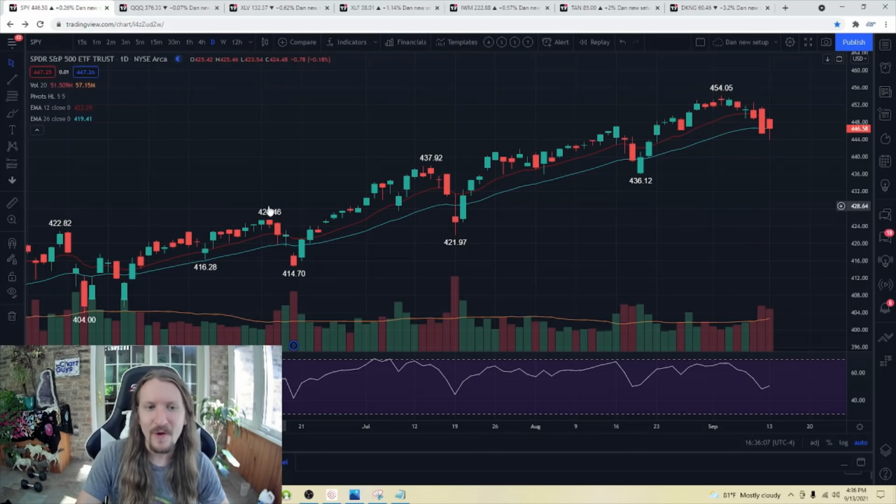We can see the pullback from the high lasted 3 days to the bottom on the previous ones. From the high this time, we're on day 6. So it's a very different shape.